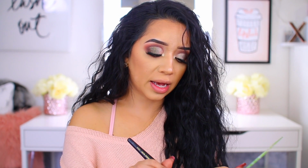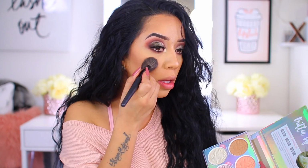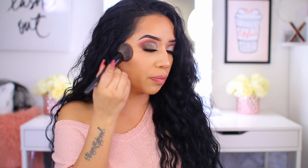So the blush is called Natural Glow, and I like this color. It's like a very soft mix of a peach with a pink, but I would say it's definitely more on the peach side, and I love peach blushes. So I'm just going to pop that onto the cheekbones. Not seeing much pigment. I do see a little flush of color, but it's not super pigmented, so it's okay. I'm still going to use it, and I'm surprised that this bronzer actually showed up on my skin.